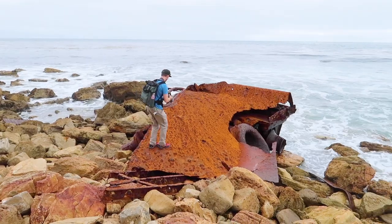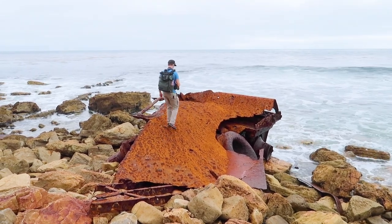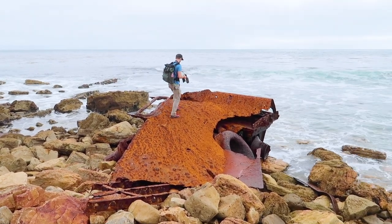There's one last big section that we haven't checked out yet, so we're gonna go take a look as it looks like it's about to get swallowed up by the ocean. Don't do it! No!